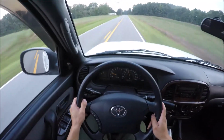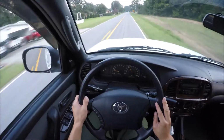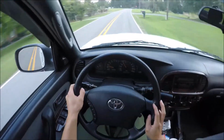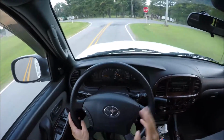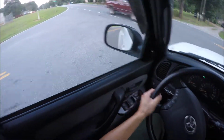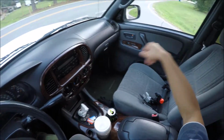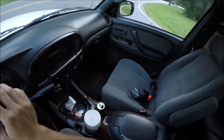Overall, I think this 4-speed automatic transmission is actually well suited, and it's actually quite nice for this day and age. Shifting is actually not that rough. You can feel the upshifts, but it's not jerky or anything. Now, just like any other truck, you do have superior visibility in the front, and you can see cars from a mile away.